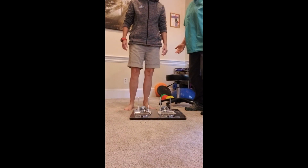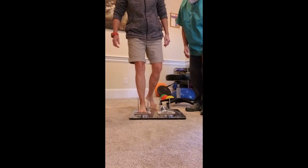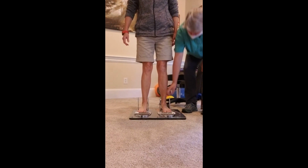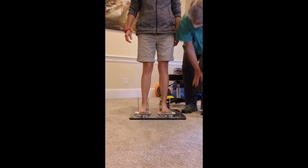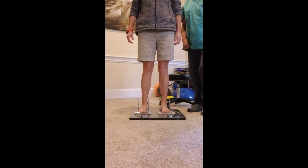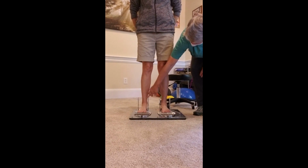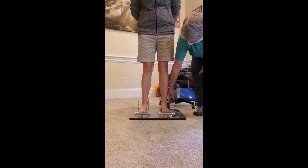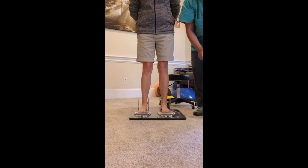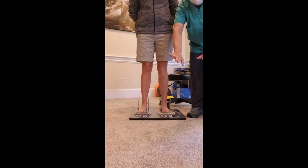So I'm going to have her step into the device, and we line it up with the second toe in this little groove. Great. Okay, so the first thing that you're going to notice is how the inside of her ankle is extremely close to these poles and the outside is not close at all. So this means that she's pronating. Her feet are rolling in.